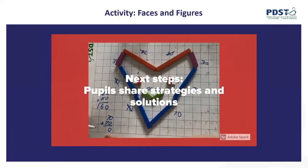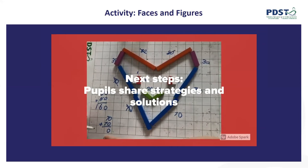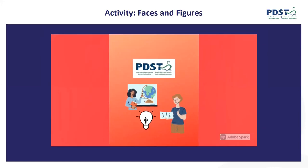Following this, it's important that pupils are given the opportunity to come together to share strategies and solutions with each other. Have a go with your class and see what strategies your pupils can come up with.